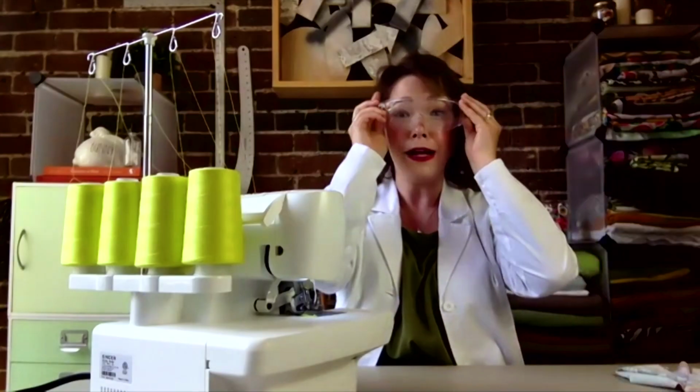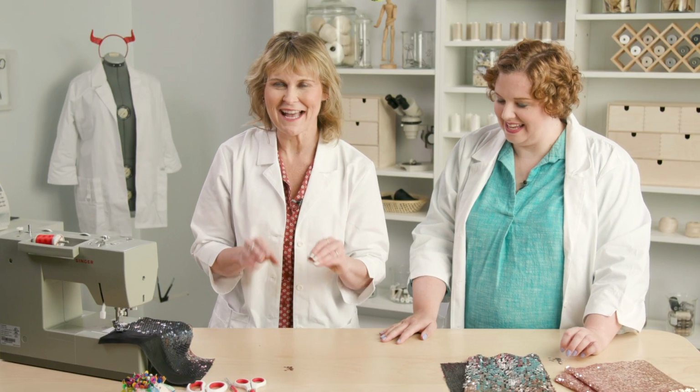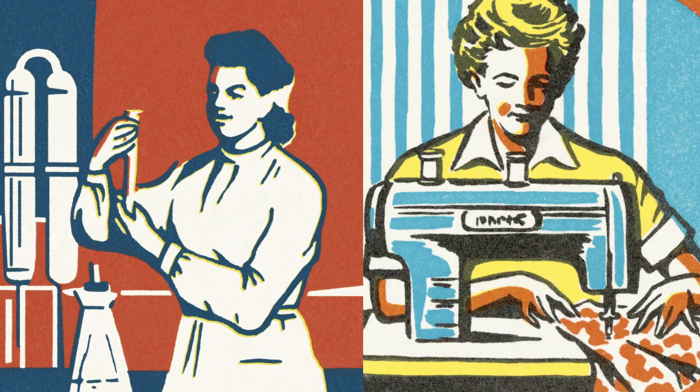I need to put my safety glasses on for this experiment. Oh, great! Wonderful! That was a lot harder than I thought it was going to be. Wow. Welcome to Stitch Lab.